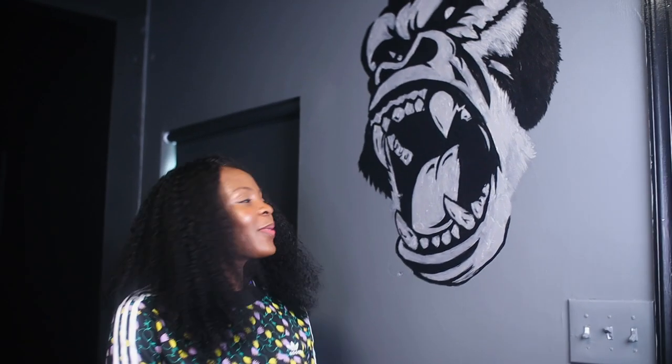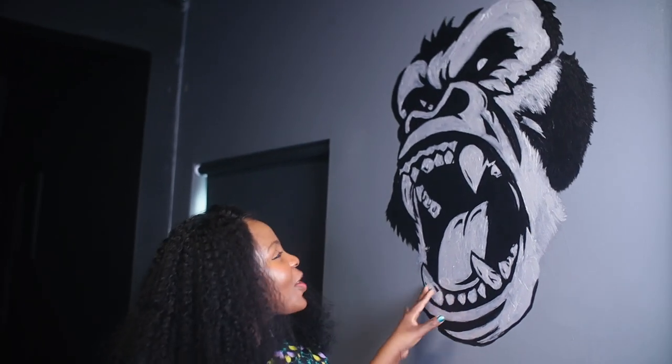So right now I'm standing next to one of my favorite things in this room, and this is this angry, screaming gorilla head. Well, there's a story behind it. At first, I wanted to get a projector, project the image on here, and draw the image on the wall, because I used to draw as a child. I was really good at it, but I haven't done that in forever, and I'm nowhere near good at drawing anymore. But I couldn't get a projector because my husband was like, no, we've spent enough money.